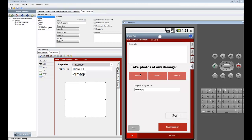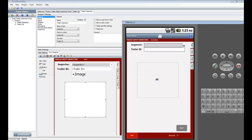So you'll be able to press those buttons, take a picture, and save it for the inspection. Okay, so I'm going to go ahead and back, maybe just show you some of how this form works. Some of these look a little bit different than Windows Mobile, but they behave the same. So let's say I wanted to select my inspector here.